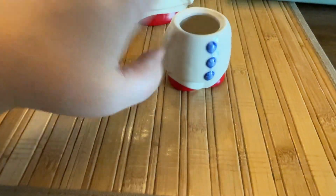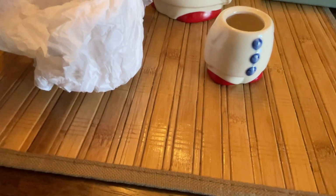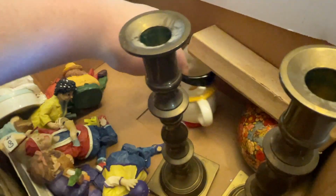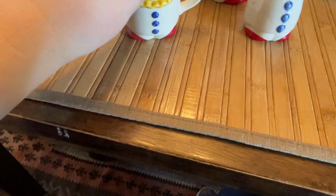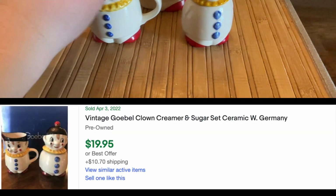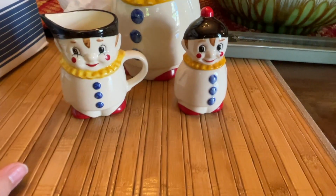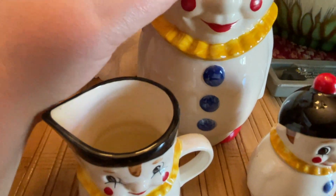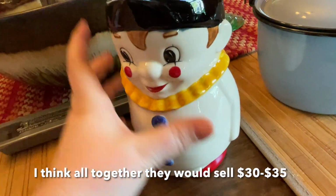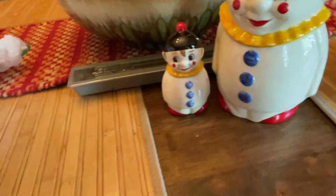What's this? Okay, it looks like another piece of the Goble. So I think this is a little sugar, and then he's got a creamer as well. So there's the creamer, and that's the little set. They are pretty adorable. He has the slightest bit of damage right here. I think it just needs a little bit of black paint. Otherwise, these look really good. And I'll tell you what, really quality made. Like a nice weight to them. All right, what else?